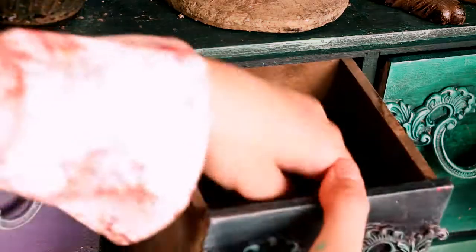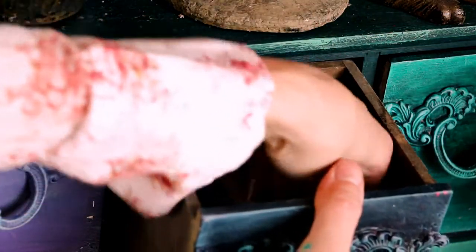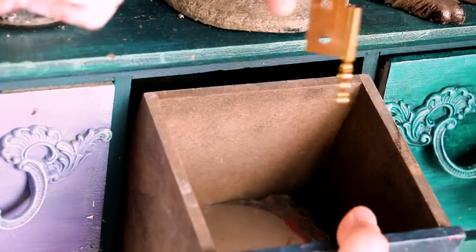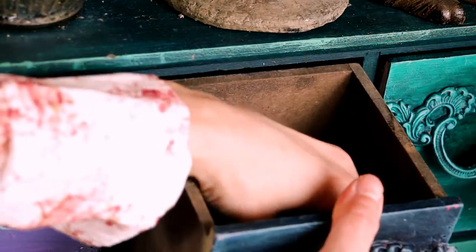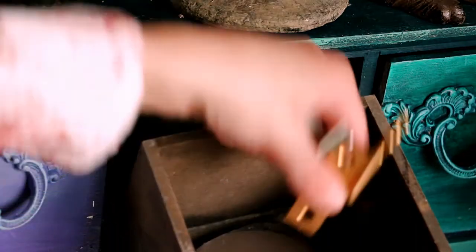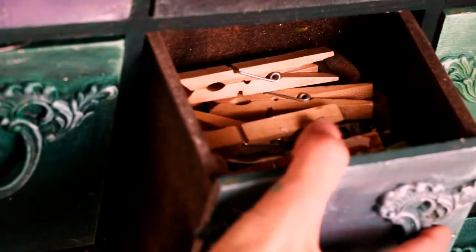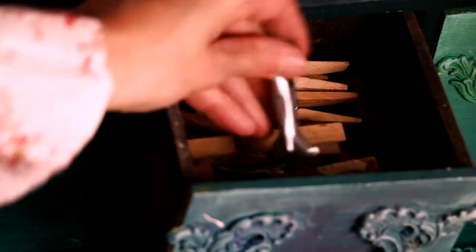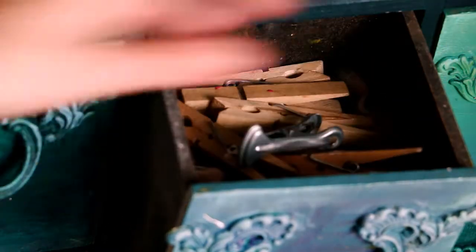In this one I have some hinges, different sorts of hinges. So I use them of course for my houses, also for my carriages and my teapots, anything which needs a door. I also have things for my pencils. So that's the thing I have here. In this one I have some clothespins and things which will be helpful if I want to hold something really well when it's gluing. So I have a lot of them.